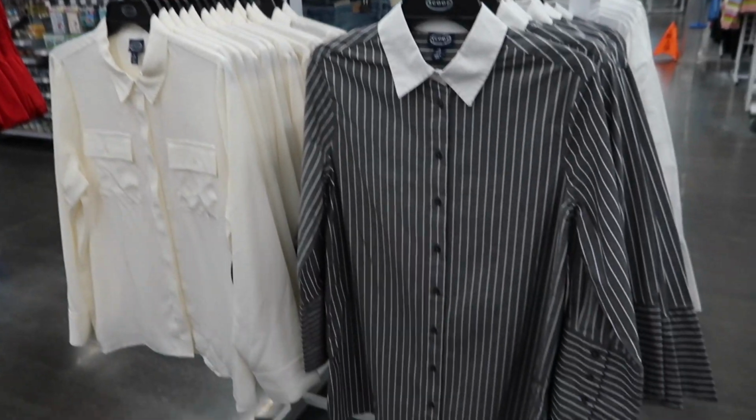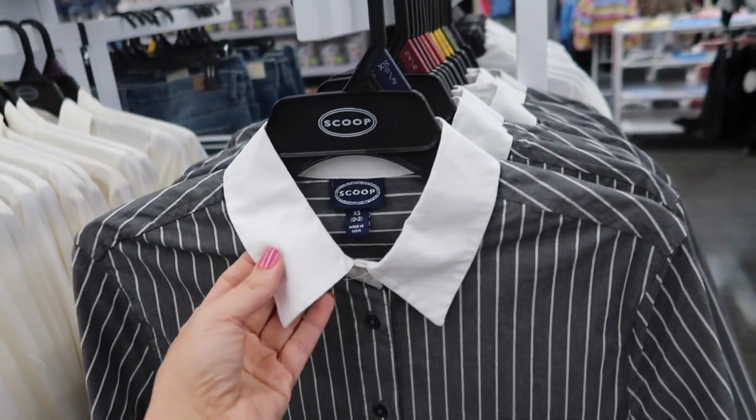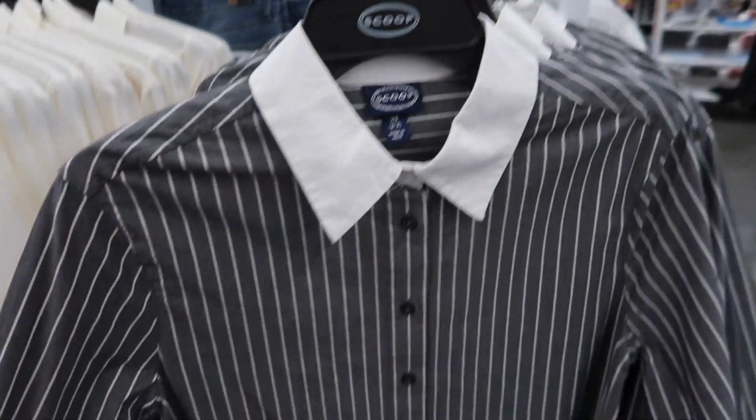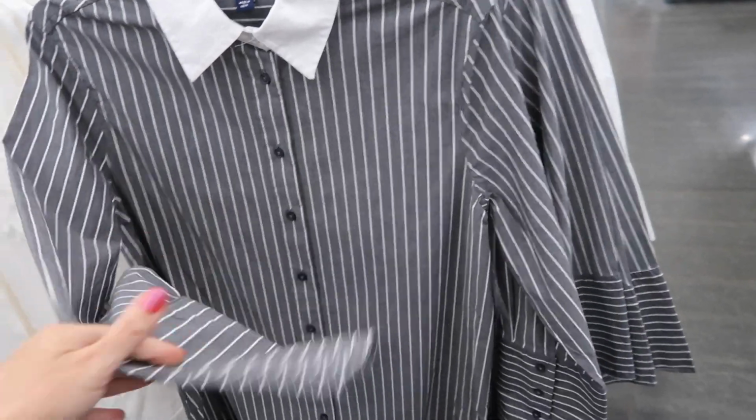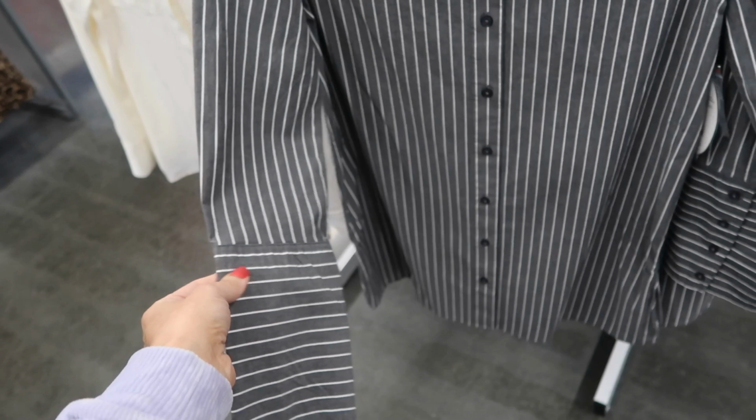Also new pinstripe button down oversized shirt from Scoop. So this has the contrast collar. Has the button detail on the wrist. It's a little bit of a bell style. So you can see it's oversized with the diagonal stripe, and then really good length with the little slit. So this is the extra small.